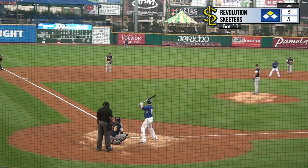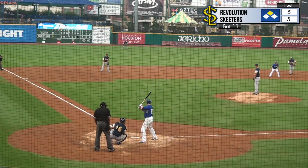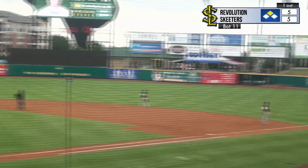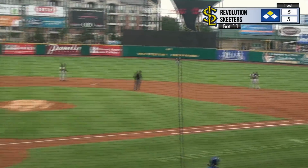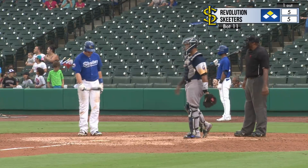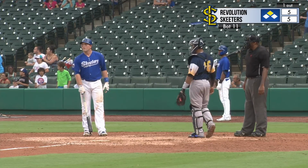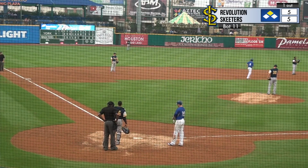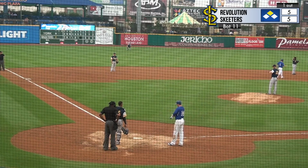Buchanan from the stretch. Looks at Miller at second. Double take, fires home to Scott. Swung it, belted down the right side, but way foul. And did he turn on that one? The count remains 2-2 here on Scott.